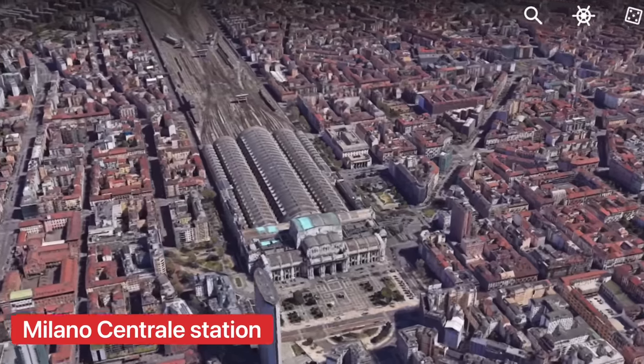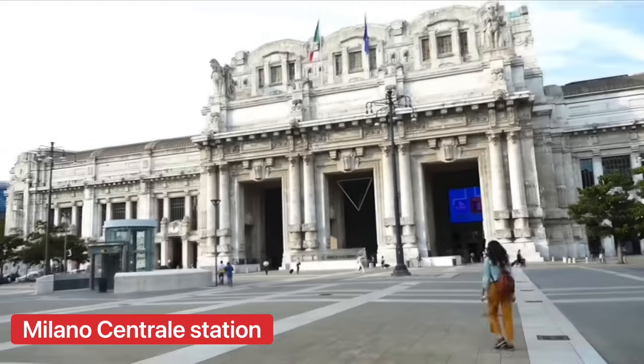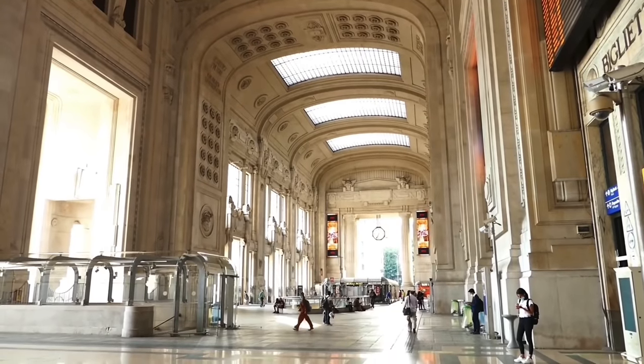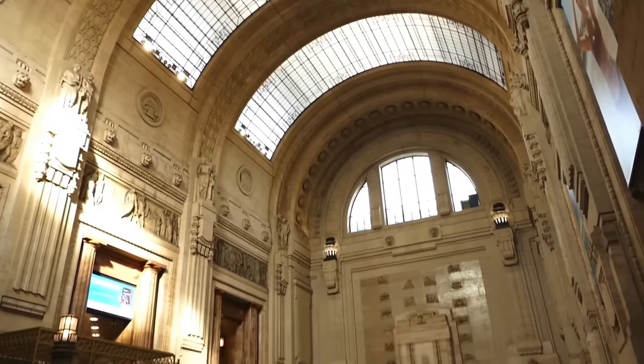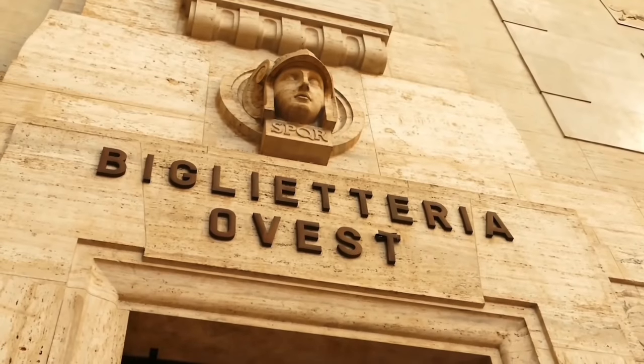This is Milano Centrale, arguably Italy's most impressive railway station, and certainly one of Europe's grander places to catch a train. Taking its cues from Washington Union Station, it still bears the ornate sculptures and frescoes added during Italy's fascist period, making it very much a station of its time.